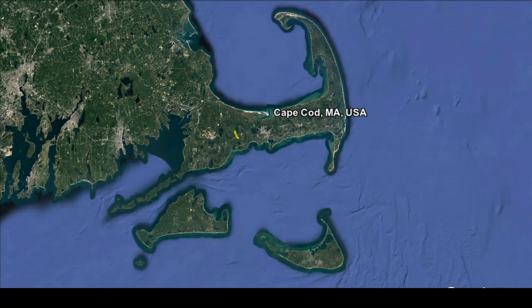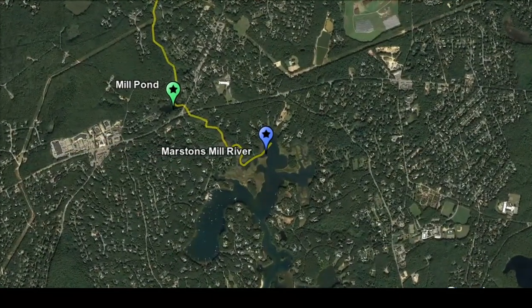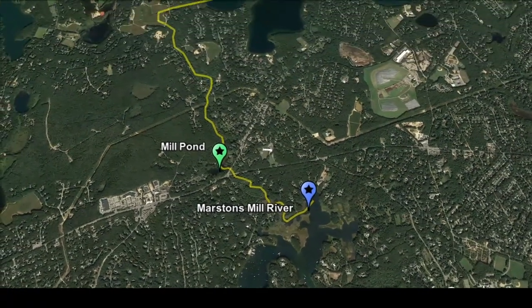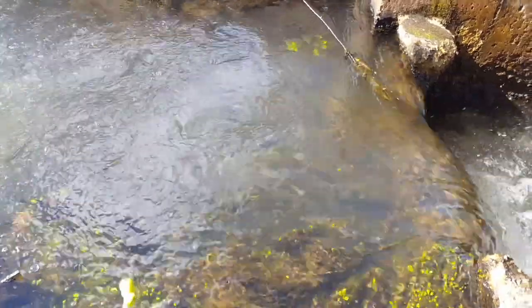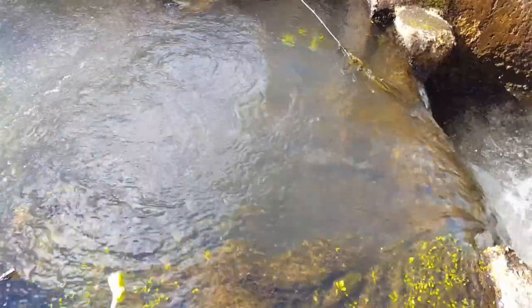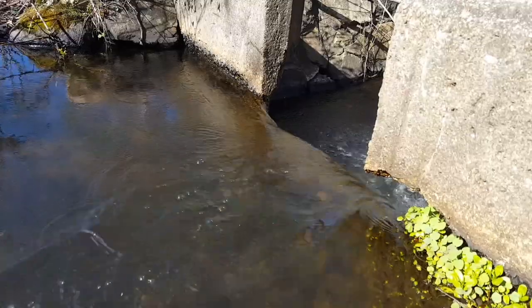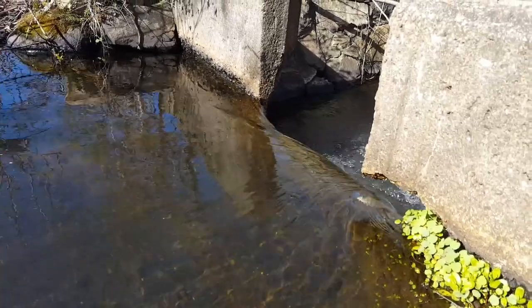Herring and alewives come from the open ocean up the Marstons Mills River to Mill Pond, then on through forests, fields, and cranberry bogs to their destination, Middle Pond, where they spawn. Unlike salmon, which die shortly after spawning, herring and alewives can make this journey as many as 5 times before they die. So if it's April, don't let this amazing, if understated, journey go unnoticed.